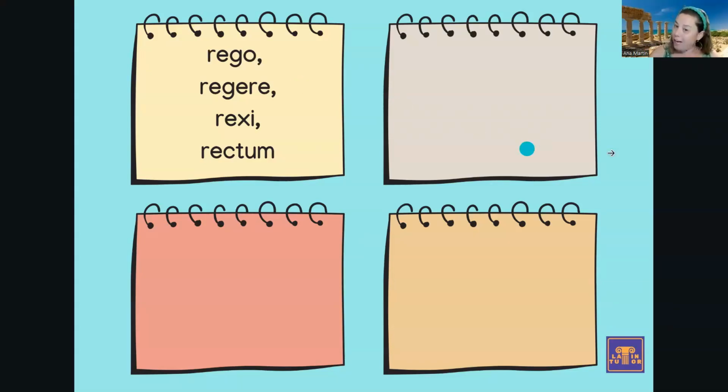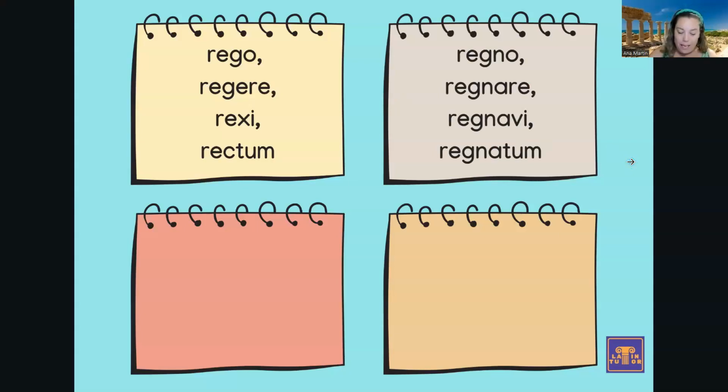Now, the easy version of rego is regno. In this case, it has more of a meaning of to have royal power, to rule, and generally we use it more for kings, but it can also be used metaphorically. For example, you could say Venus regnat, which would be like Venus reigns. She is the queen, she is in charge. So it can mean to rule, it can mean to reign, but not necessarily for a king, although mostly with the meaning of having that supreme power rather than just giving a straight rule.